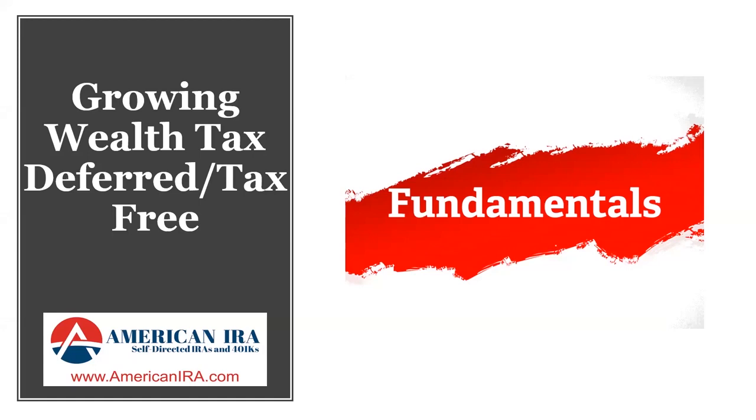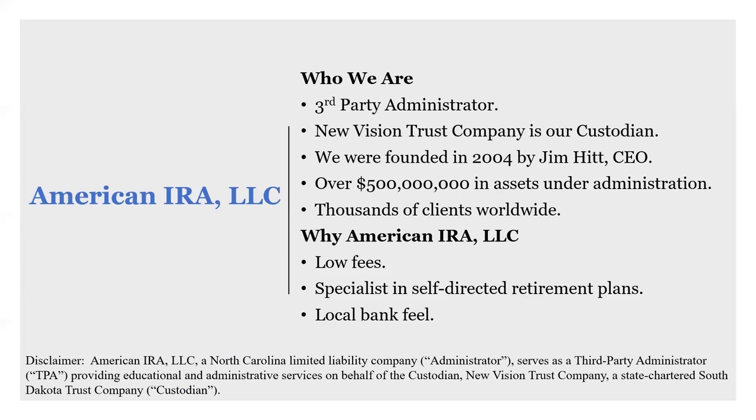This is Growing Wealth Tax Deferred or Tax Free with your self-directed IRA. My name is Sean McKay, and this is an American IRA presentation. So as we portrayed in the marketing materials, this is our fundamentals presentation where we're going to talk about the basic building blocks for these self-directed IRAs and 401ks so that we can build our knowledge from there in terms of creative deal structures, different ways to think about the utilization for these accounts.